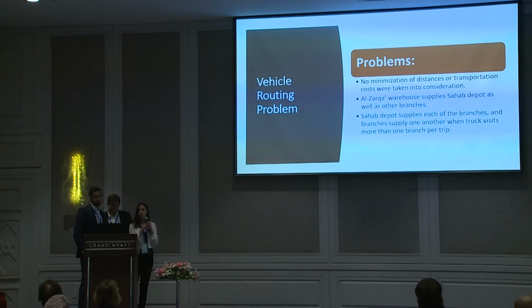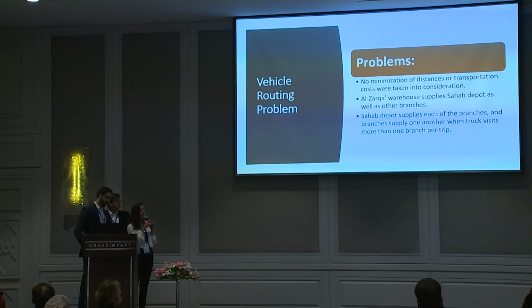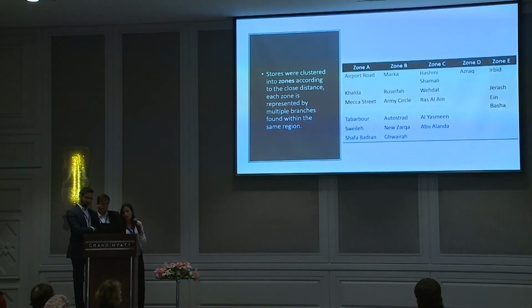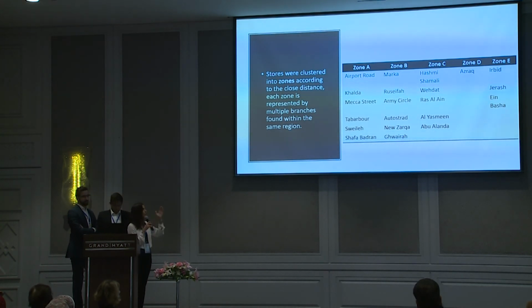Basically the main problem here was that no minimization of distances or costs was taken into consideration. Al-Zarqa warehouse supplies Sahab warehouse and also other branches, while Sahab supplies each of the branches. So first, the branches were divided into the following 5 zones, and this table shows the zones according to how close they are to each other. Zone A includes the following branches, and zone B, etc.